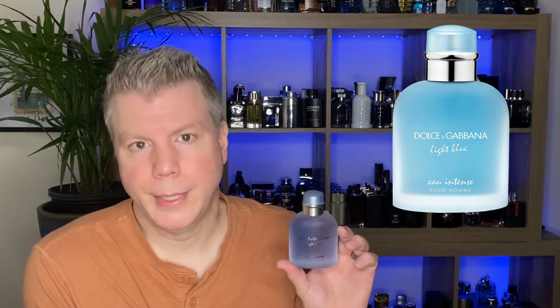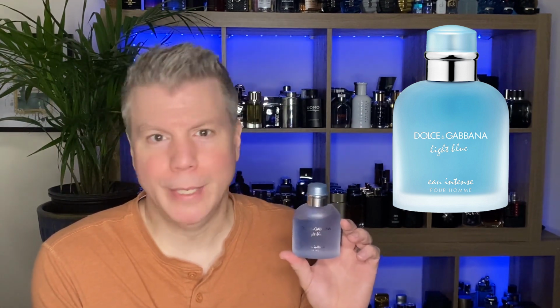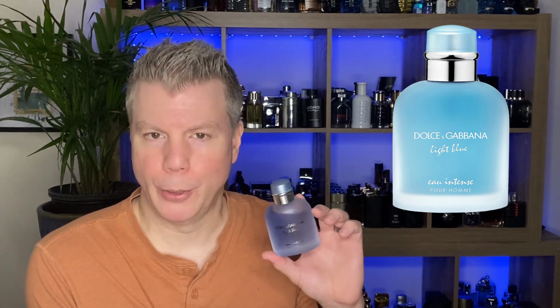The problem with Light Blue Eau Intense when it was released is the same problem it faces today. It's just unoriginal. The unoriginality is actually built into the name, Light Blue. It's just a light blue fragrance in the blue genre of fragrance. In the barrel of bargain basement bin fragrances that are blue fragrances out there, which there are a literal ton of, this just happens to be a little bit better in quality because it's a Dolce & Gabbana product and it smells good, it smells nice.